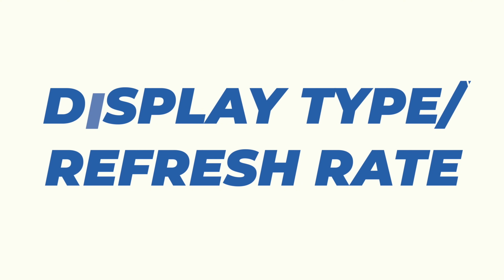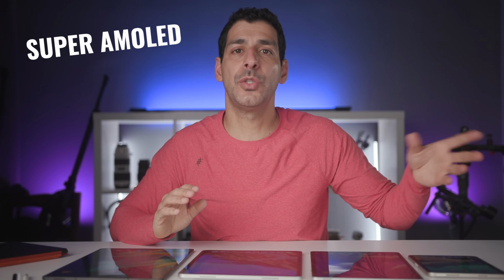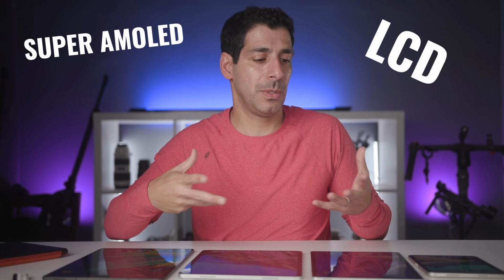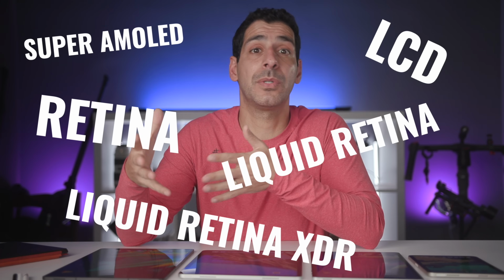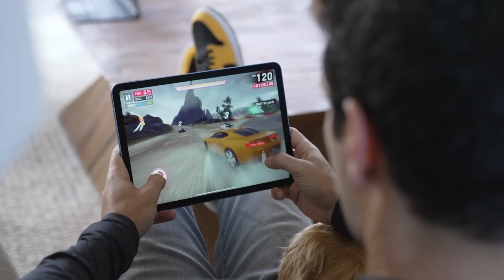Another choice that confuses buyers is display type and refresh rate. Look, when it comes to displays, you're gonna have things like Super AMOLED, LCD, and then you'll hear Apple calling their displays Retina, Liquid Retina, and Liquid Retina XDR. A lot of these terms can get confusing.